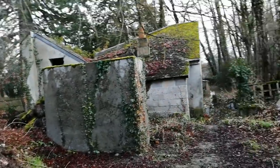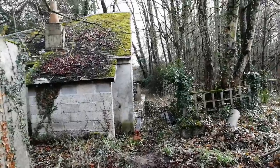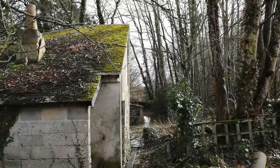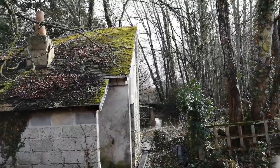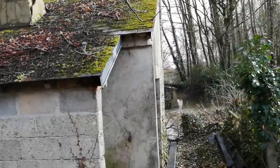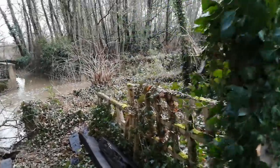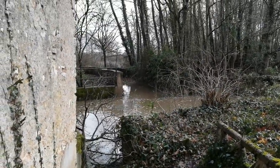Oh my. Oh, and it's definitely not going over the weir at the moment. Still quite spring-like and mild, but we have had a fair bit of rain. It's a bit of a mixture at the moment of sun and showers. We've had a fair bit of wind as well overnight. Ooh, it's going really fast. Oh dear, how is it that high?